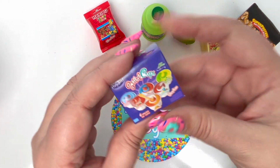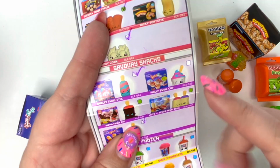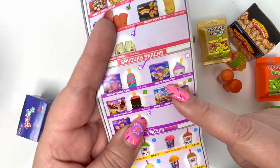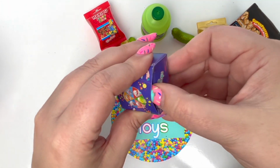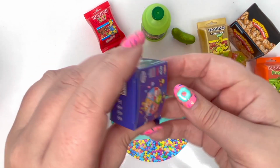And it looks like we have the Swirl Cups. I don't know if I have this or not. Let me check my collector's guide. And oh my goodness, we do not have this in our collection. It is the Philly Swirl Cup. All right, let's open it up. How exciting. We got two brand new pieces. I love it.